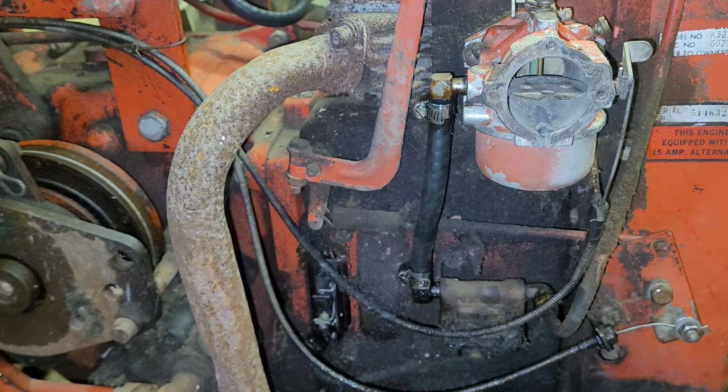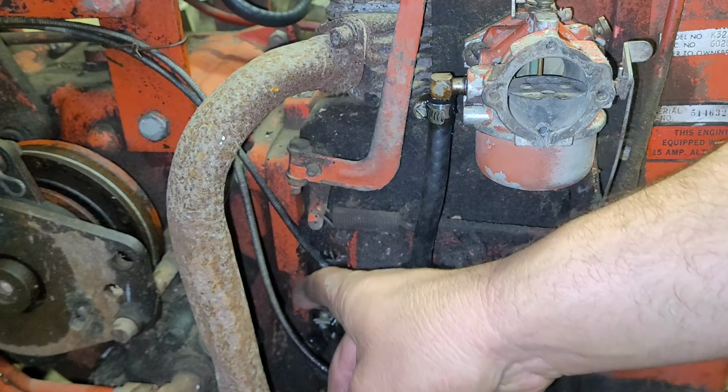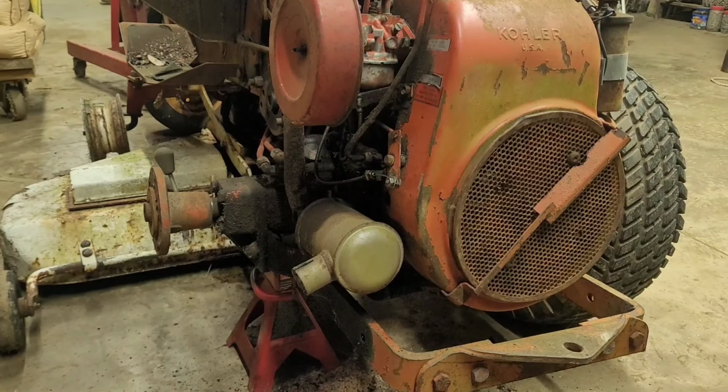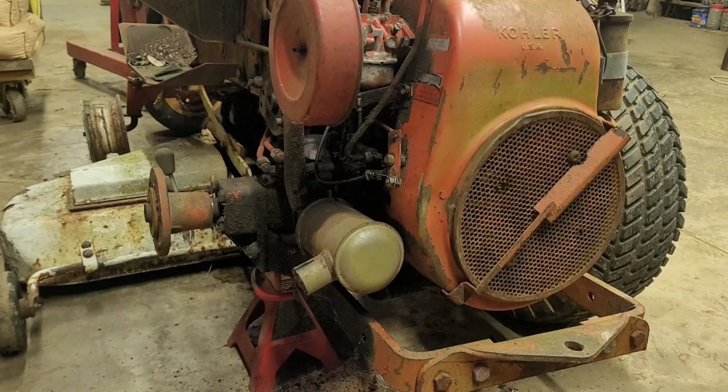Probably if I was smart, I would let some of this gas evaporate off here before I try to start this, because right here will be open flames. And right here will be hot muffler. So let's let some of this evaporate and then we'll try and fire this thing up. All right, I put the air cleaner on because I figured we're probably gonna have junk flying. I did put a new filter in it. Let's see if this thing will pop off and try to run.